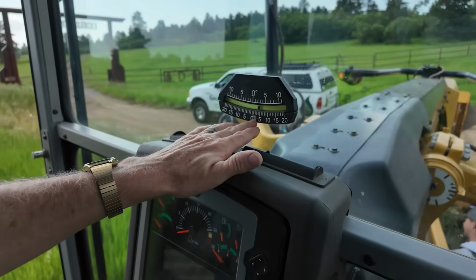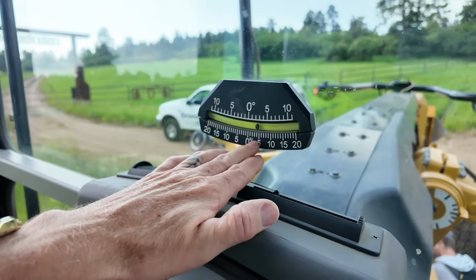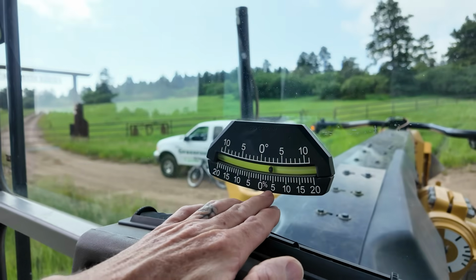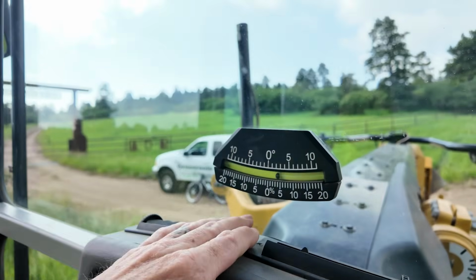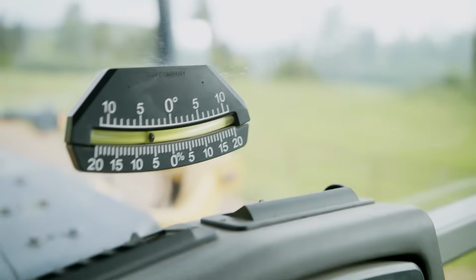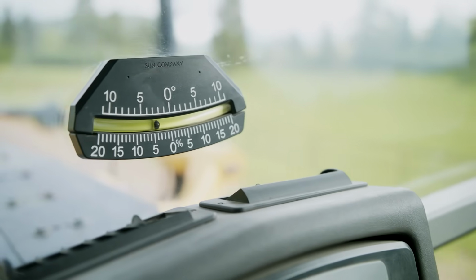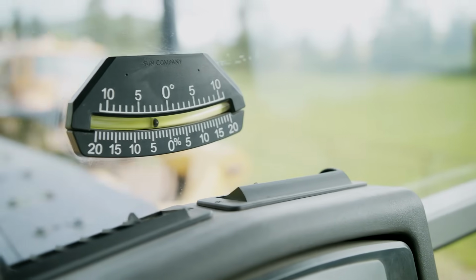Lights galore. This is a slope meter. The bottom is the percent, 5%. Right now it's sitting about 3.5%. And the top is degrees. We really don't use the degrees. This is all the slope, and that's what we keep an eye on. And is that of the machine or of the blade? That's of the machine itself, and that is your rear tires.